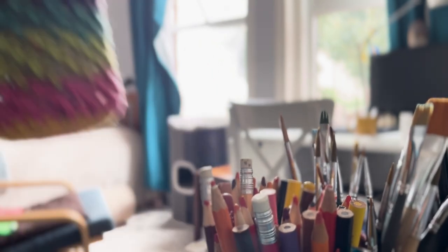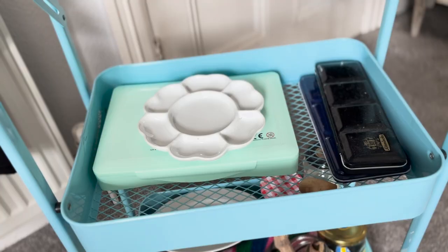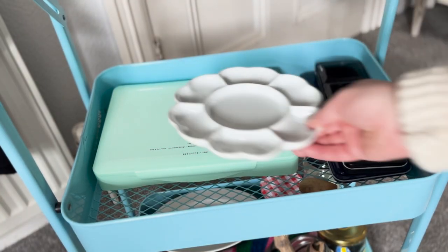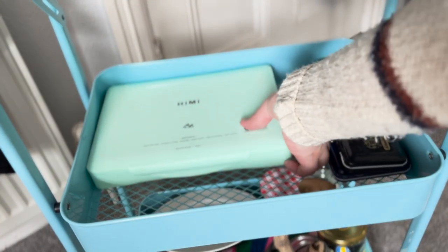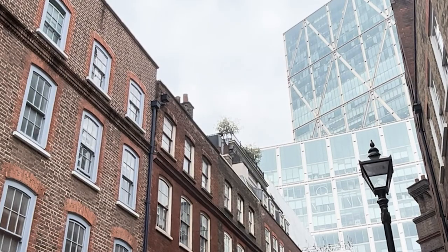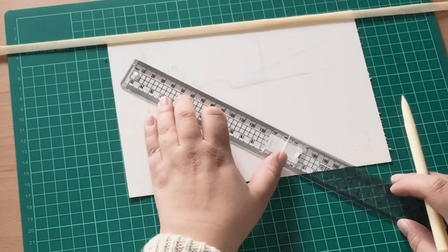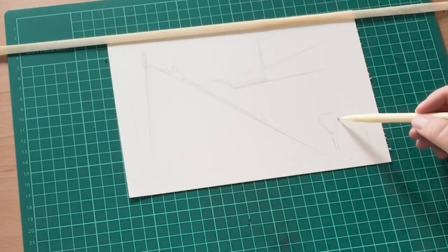So after my morning wake-up call, I decided I really wanted to do some painting. So I got my gouache out, and what I wanted to do was the Fallgate shop, because I really love the old buildings with the new buildings at the back.